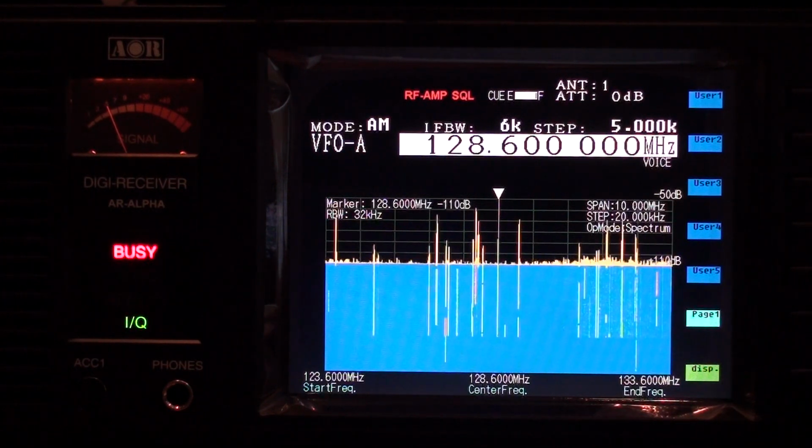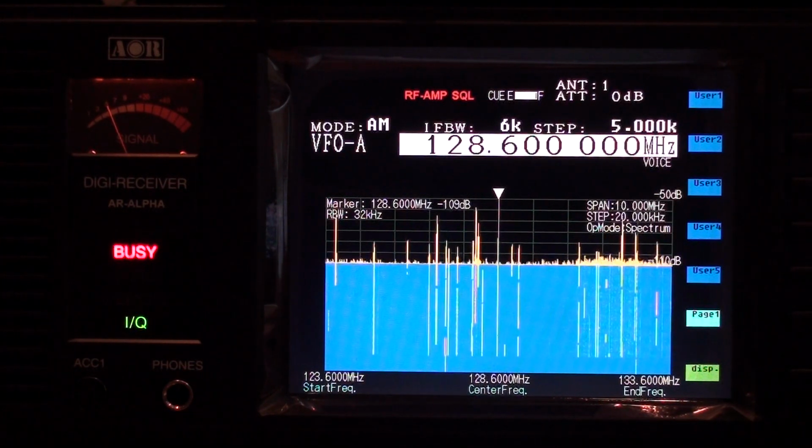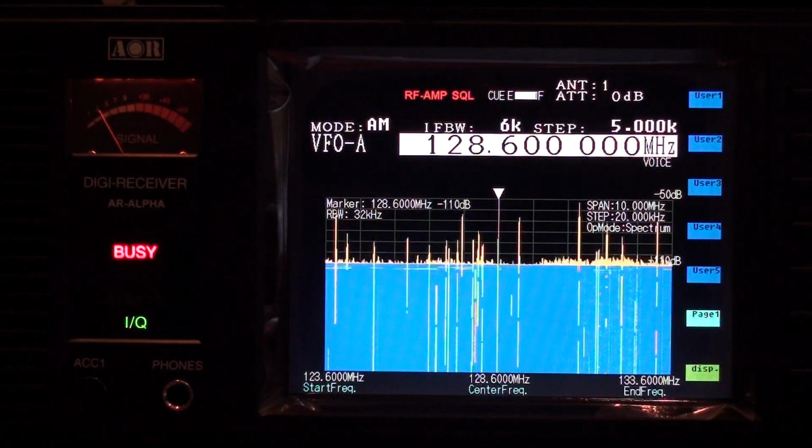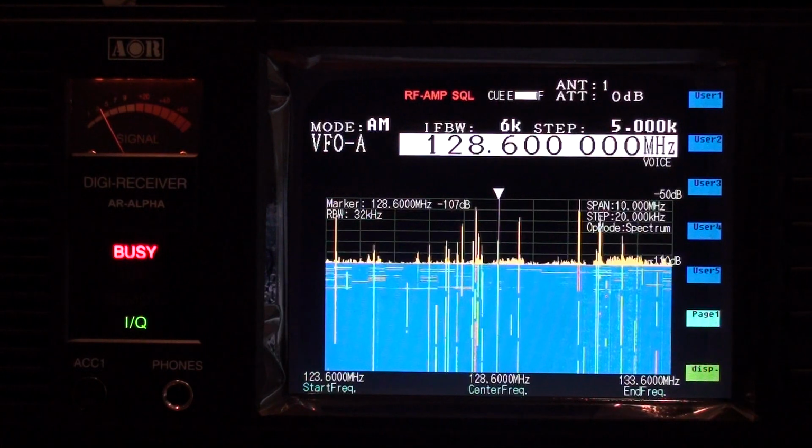And 320 degrees. CAVOK. Temperature 2.8. QNH 1024.